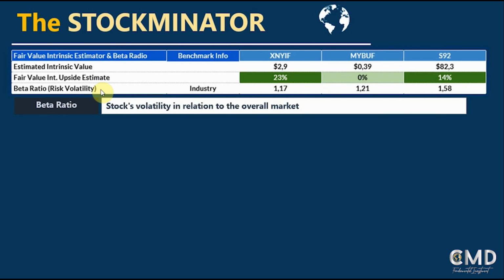We can also look at the beta ratio, which just shows the risk volatility in relation to the overall market. If it's above 1, it means it's more volatile than the general market. And as we can see across the board here, all 3 companies are more volatile than the general market.